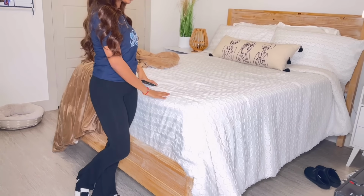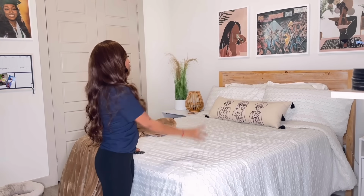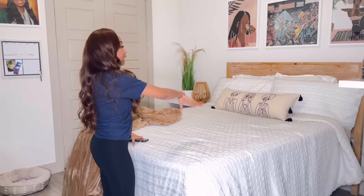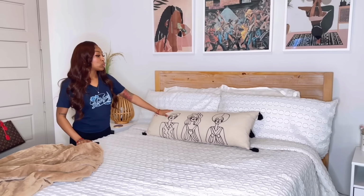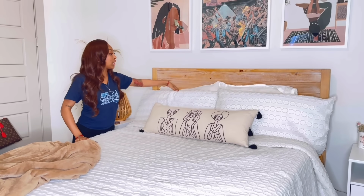I'm sure I got this from Target, and what I found out was my grandma actually has the same comforter as me in her guest bedroom at her house, so that was cute. So this is from Target. The pillow is also from Target, like the whole bedding is from Target. Pillows, they're all from Target. Even the pillows inside are from Target.